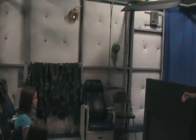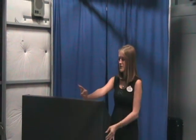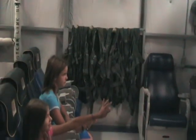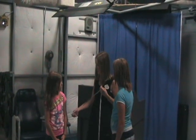We're going to talk about our mission for the day and what we want to accomplish at the end of the day. Okay? We're going to be learning about functional reach. Now, functional reach is the distance between the back of your shoulder to your fingers, pinched like this. Can you guys do that for me? Great. Okay, and what this can see is if you can reach the controls in the airplane.